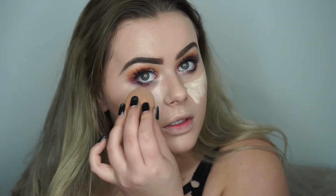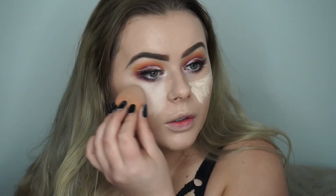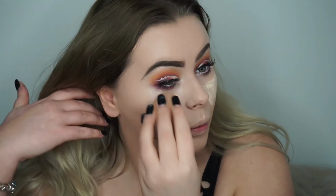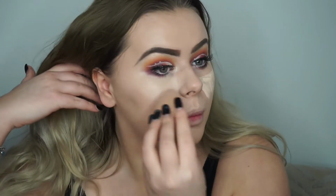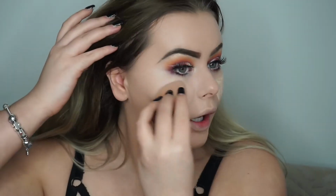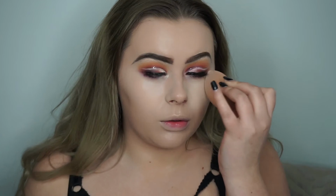I like doing the most tiniest little stippling motions, because I have eye makeup on. I don't want to be really harshly pressing underneath my eye, otherwise the product will go on quite thick. But down here I can be a little bit more. Oh, did you hear that train? Oh yeah, look at the coverage. Look at that coverage there. That is insane. That's what I love about All Nighter concealer though.